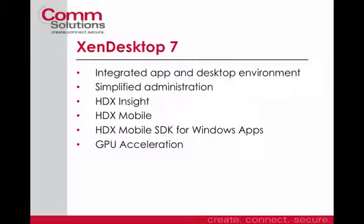Additionally, HDX Mobile SDK for Windows apps allows developers in-house to build or extend applications to have that native functionality, so that they can take advantage of devices and the components on those devices and make it look much more native. And finally, much better GPU acceleration. You can now leverage multiple VDI sessions to a single GPU.